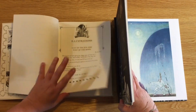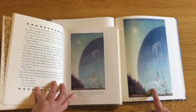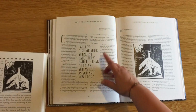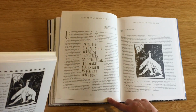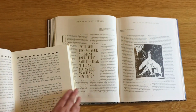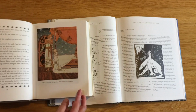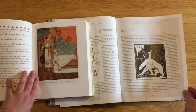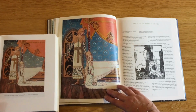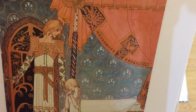To compare the size of the images, the Taschen are very much larger. The layout and design is really beautiful in the Taschen, although the text is smaller and the pages are much thinner. See, the Folio Society reproduction of the images is to a beautiful standard, but so is the quality of the Taschen.